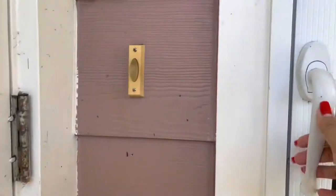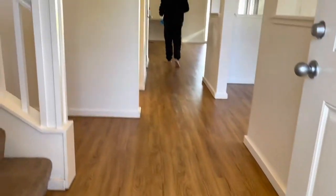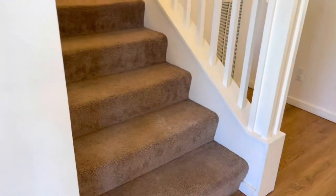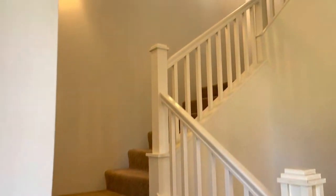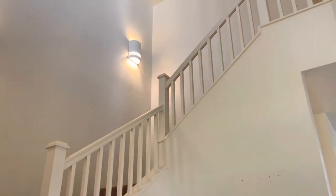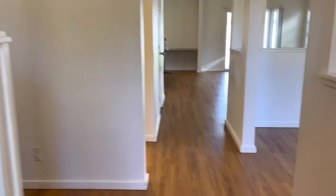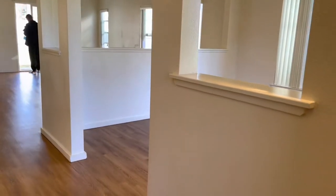Once you walk in the front door, you'll see the stairs to your left, which was probably my favorite part of the house. And then there's a little nook area. We couldn't really put much there because there's a vent for the AC, so we just kept our dog's crate right there. To your right, there is a good sized room.